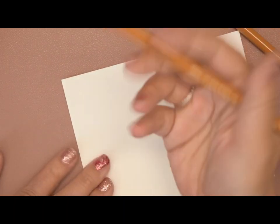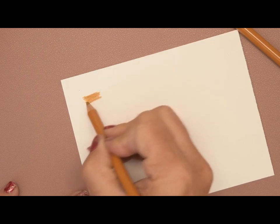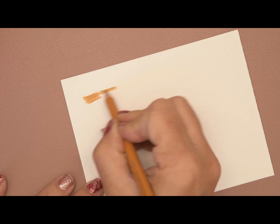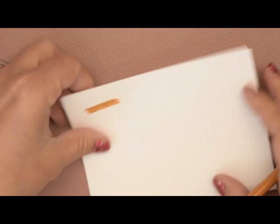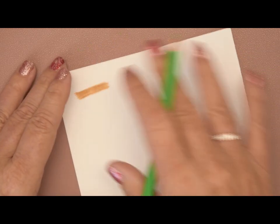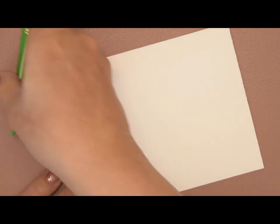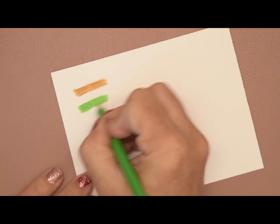So this one's the version that I just got. And this one is the US version. No difference. I'll try another one. Let's try this green, 254. So this is the version from the ones that I just got from overseas. And this one is the one from Blick Art.